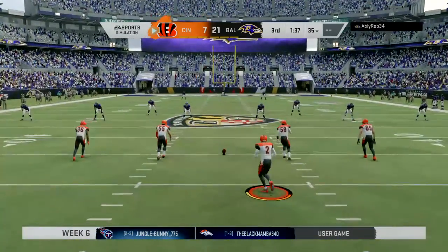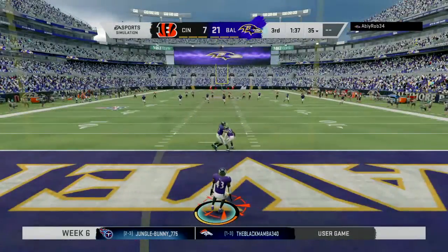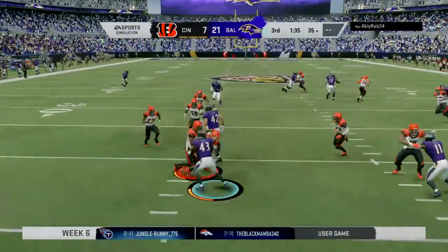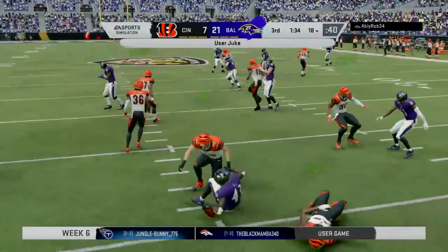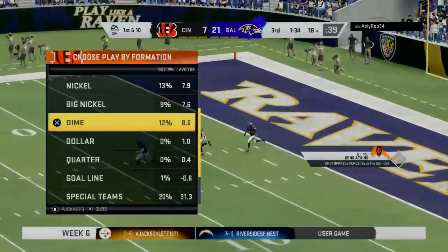Set now to kick this one away, and off it goes. This is taken about 7 yards deep. And the decision to bring it out is going to cost him about 7 yards all told as he's taken down back shy of the 20.